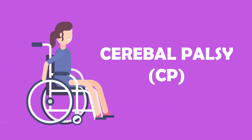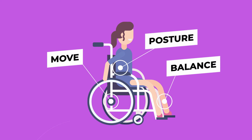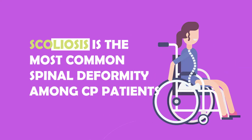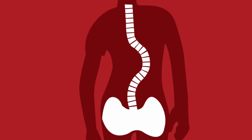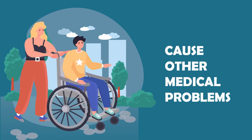Cerebral palsy, or CP, is a group of disorders limiting a person's ability to move, balance, and maintain posture. Scoliosis is the most common spinal deformity among CP patients, with 20 to 25% of patients affected. Scoliosis is a significant problem because it can limit a patient's function, balance, and cause other medical problems.